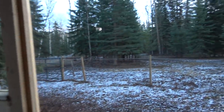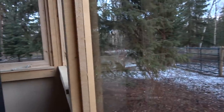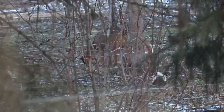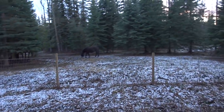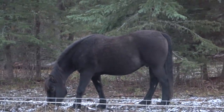This one is the goat view. Oh, there they are. Can you see the goats over there? Some goats. I don't know if I can focus on them. It's not the best goat. There's the goats. Well, they're hiding right now. And there's the horses. Well, horse. It's the equestrian view.